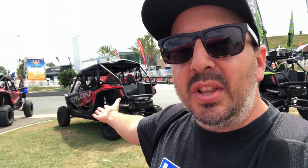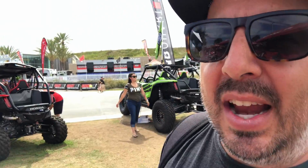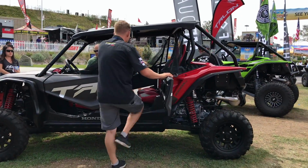Alright guys, so we're out here at the Honda booth. They've got the new four-seater, which is pretty cool because I've been waiting for the longest time to know how much leg room's in the back of this thing. I've been kind of on the fence as far as, is this gonna work or not? So we're gonna talk to one of the guys here at Honda and show exactly what kind of space we got in the back seat of this thing.